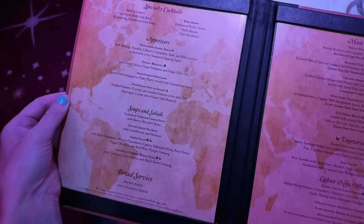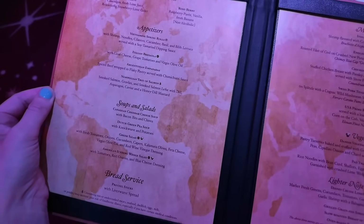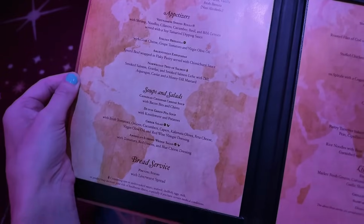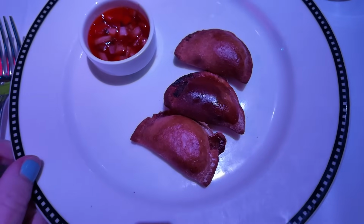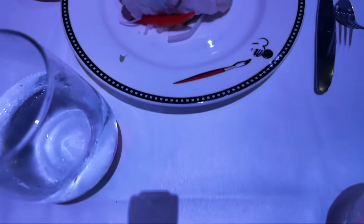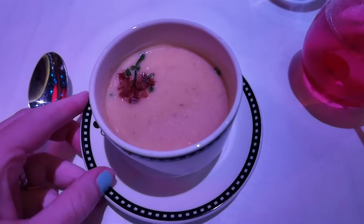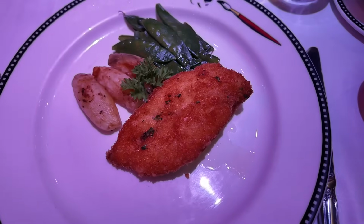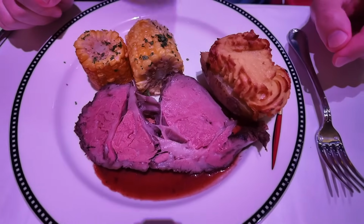I think I might actually get full courses tonight. I'm thinking of getting the soup, a starter, I think I'm getting the empanadas, the Canadian soup, and then the chicken Kiev. Here are my empanadas, they're so cute, the little mini ones. And then Simon's Vietnamese spring rolls. And then here's my Canadian cheddar cheese soup. Here is my chicken Kiev, and Simon went for the prime rib in the end. Oh, look at that jacket potato.